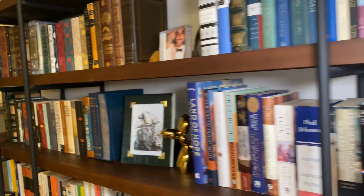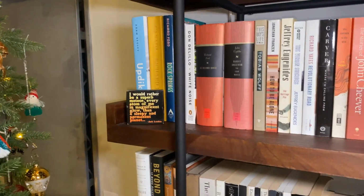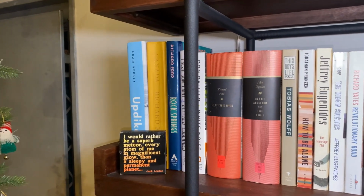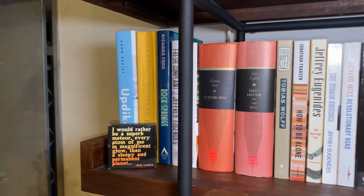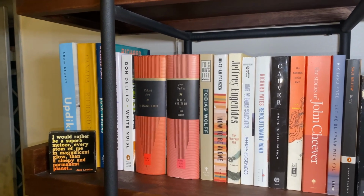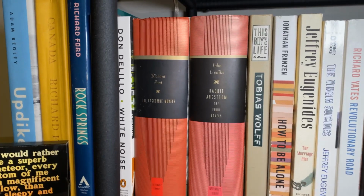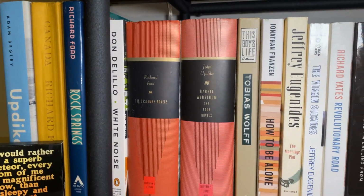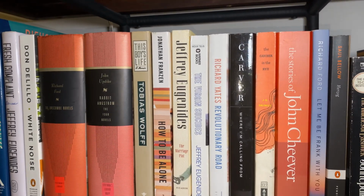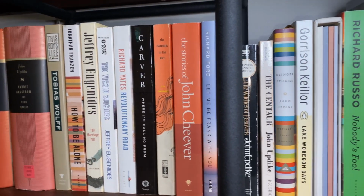We are moving along here to the fourth shelf down, and we move to the left side of this bookshelf. This is my mid-century suburban fiction: biography of John Updike there, Don DeLillo's White Noise, the Bascombe novels by Richard Ford, one of the greatest series of novels I've ever read. John Updike's Rabbit tetralogy, absolutely brilliant writing. This Boy's Life, Tobias Wolff, excellent writer. Jeffrey Eugenides, one of the greatest writers ever, with The Marriage Plot, Virgin Suicides. Richard Yates, you can see all of these are kind of modernist, minimalist, sort of masculine, suburban fiction.